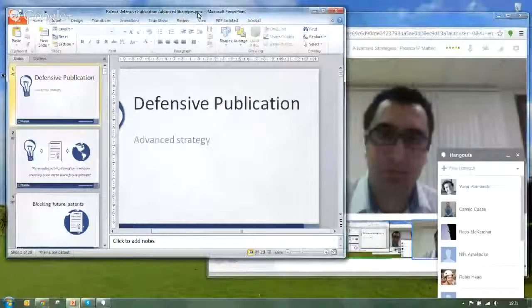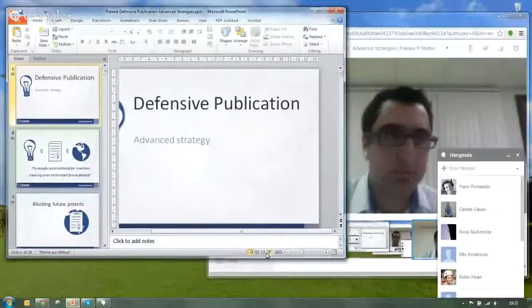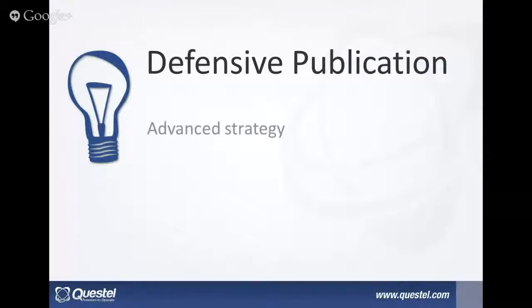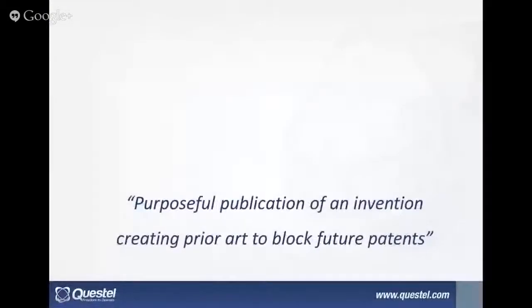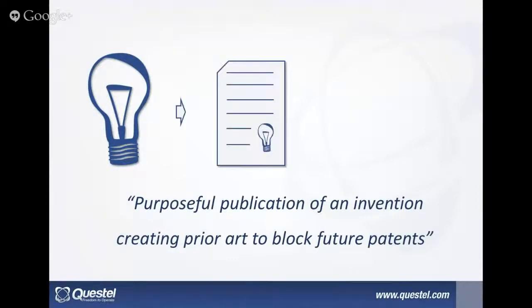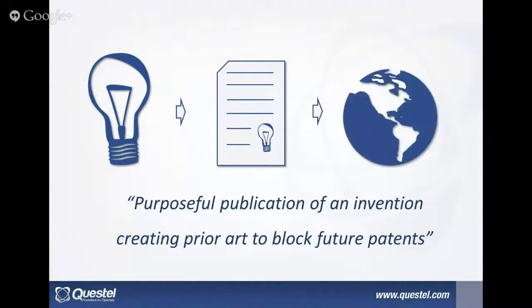Excellent. So you should be able to see my slides now. So let's get started. This presentation is about defensive publication. So let's start with a definition, make sure we're all on the same page. Defensive publication is the purposeful publication of an invention, creating prior art to block future patents. So this means that you have an idea, you write down an enabling description, and you make it publicly available.